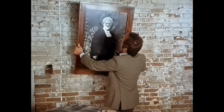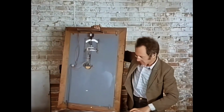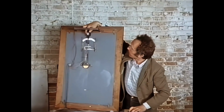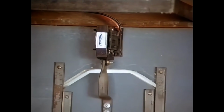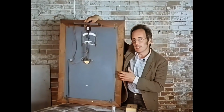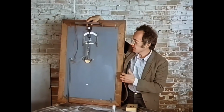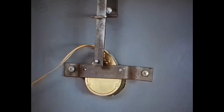Well, if you look at the back, you can see that the device that makes the wig go up in the air is one of these electromagnets. And by themselves, these electromagnets can only produce this rather jerky, linear action. But it's actually not too difficult to use the electromagnetic attraction to make something rotate.